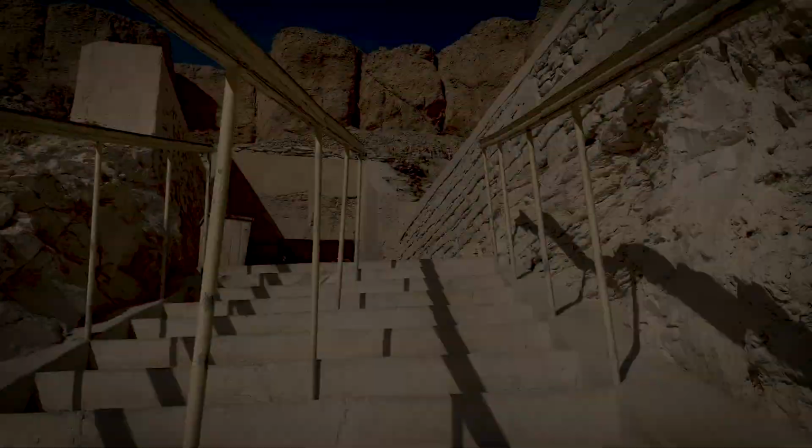Here's the thing about the Valley of the Kings. Each one of the tombs is so beautifully decorated and intricately painted that after you go through 2 or 3 of them, they kind of start to blend together. I mean, how many murals can you possibly see before you kind of forget which one went with which one?